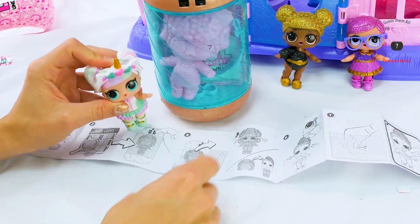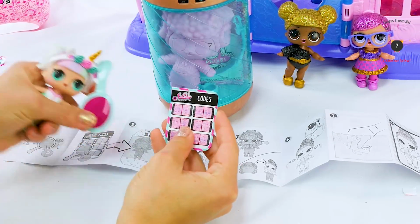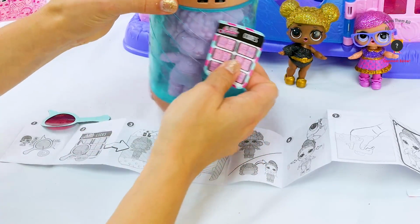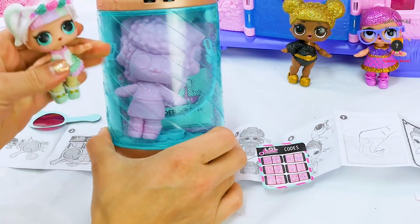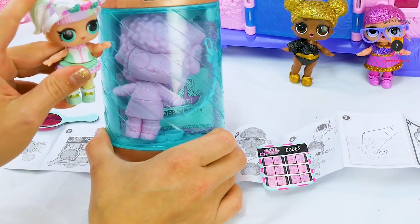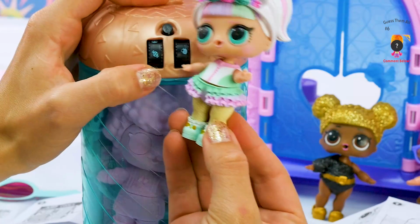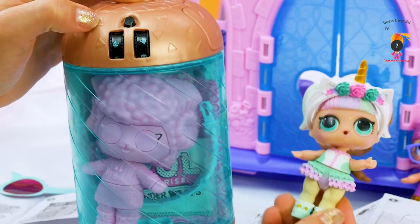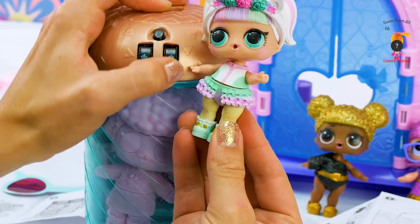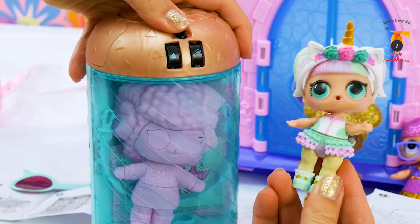Okay, so first things first, you look at the first code, which was the crown and the diamond, and that has to match with these two at the top here. Now, also, take a look at this doll. She is covered in pink gel. We have to get her out of here. You ready? Okay, let's find the crown. That's fire, that's crown. Now let's find the diamond. That's a snowflake, that's a diamond. And one, two, three.